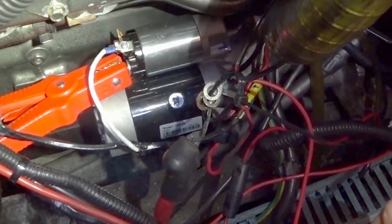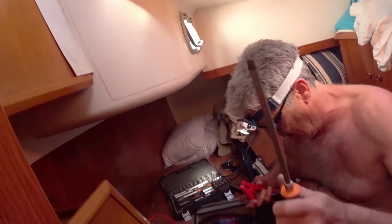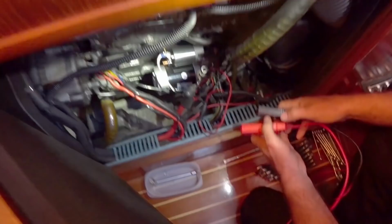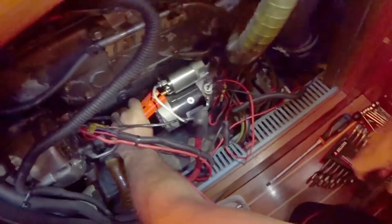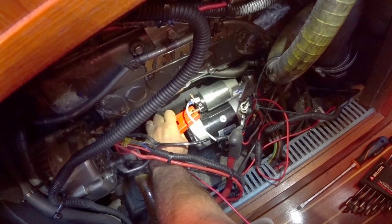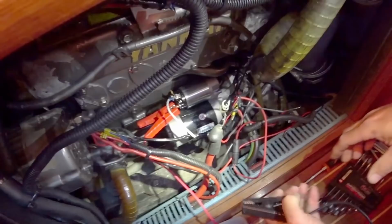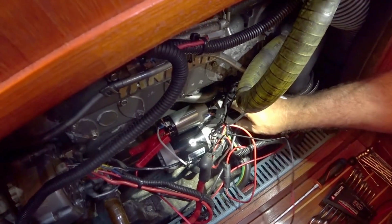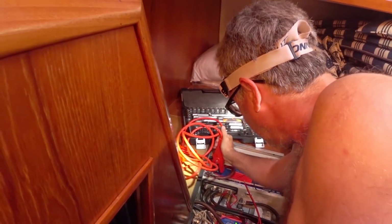Alright, I'm getting 14.35 volts, so we've got juice to it. Okay, well that sucks. So what are you doing? You're testing it. So what I've got to do is get positive onto that big stud there, leaving enough room for me to be able to short across between that and that with the screwdriver. I need negative anywhere on the body. Right. So now I'll come from the positive on here.